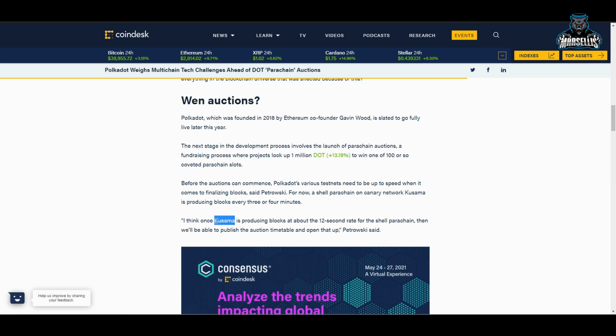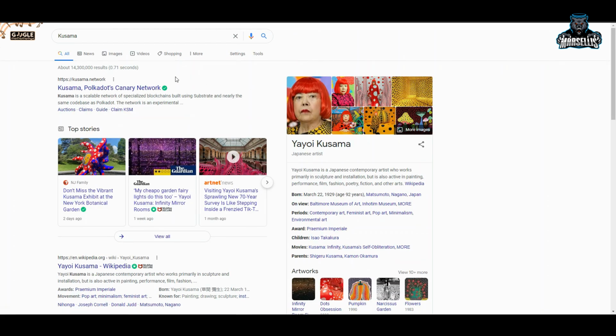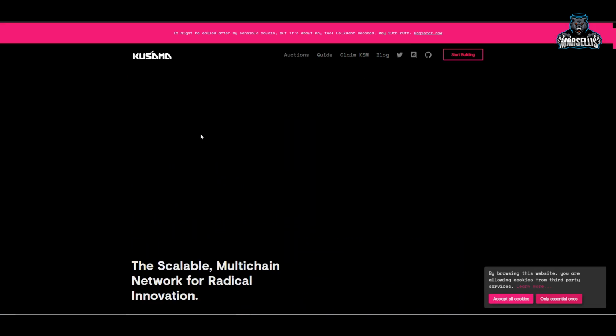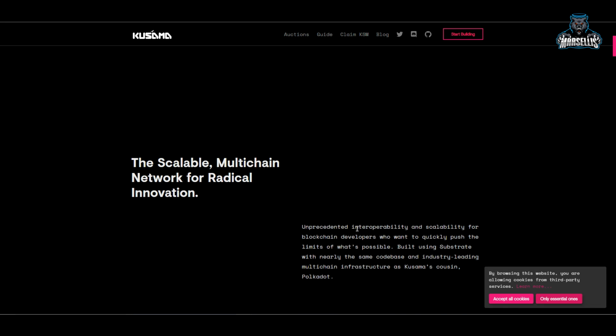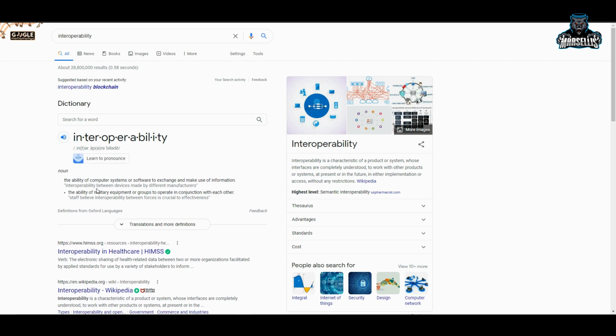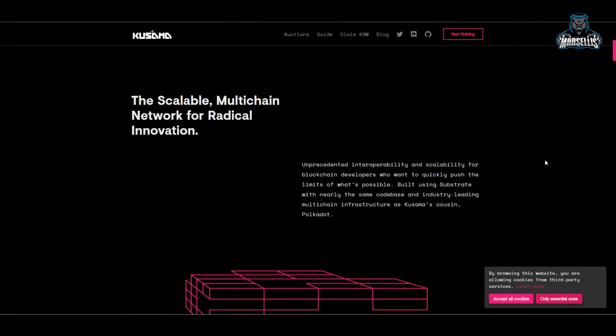Okay, so Kusama is one of the biggest things going on right now with Polkadot. Kusama, Polkadot's Canary network, the scalable multi-chain network for radical innovation. I'm not even going to try to pronounce this right now. Interoperability. The ability of computer systems or software to exchange and make use of information. I'm learning so many new things every day just dealing with these cryptos. This is so crazy. Unprecedented interoperability and scalability for blockchain developers who want to quickly push the limits of what's possible. Built using Substrate with nearly the same code base and industry-leading multi-chain infrastructure as Kusama's cousin, Polkadot.